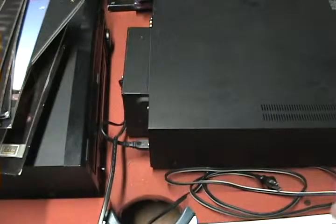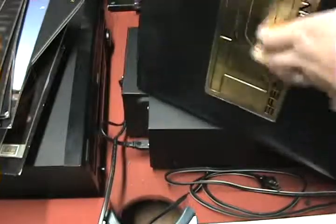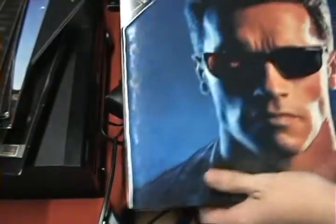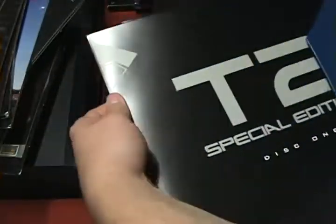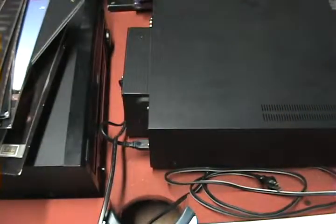And then the last one, Terminator 2 Special Edition. This is like a leather case, probably fake leather. You have Arnold, and then each one of the discs. So yep, that's my Laserdisc collection.